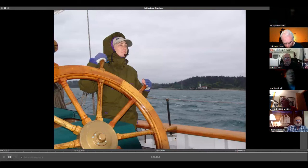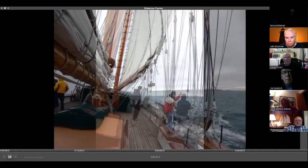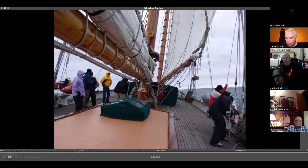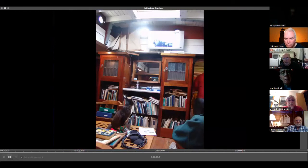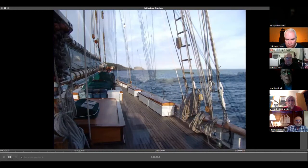Debbie is at the helm past Point Wilson, sailing from Admiralty Inlet through the Strait of Juan de Fuca. The winds are picking up. Bosun enjoys Bob's bunk and a caring hand. Bosun also likes to watch movies on the big screen. We pull into Aleck Bay, safe from the storm.